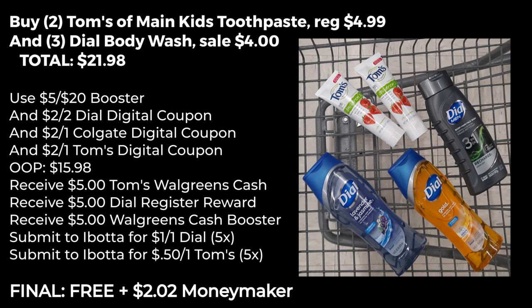Okay, so with a booster, I put both of these deals together. Now, I'm going to tell you what is supposed to happen, and then I'm going to explain to you what actually happened in store. I actually had quite a bit of difficulty this morning. However, what you want to do is grab 2 of the Tom's of Maine Kids Toothpaste. They're regularly priced $4.99. Then grab 3 of the Dial body washes that are on sale for $4 each. Your total comes out to $21.98.